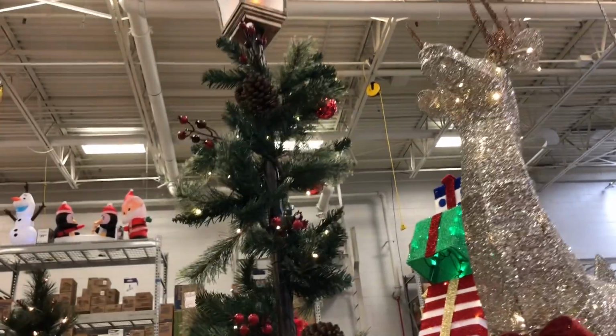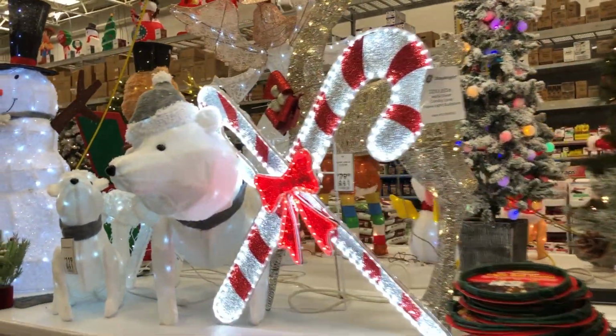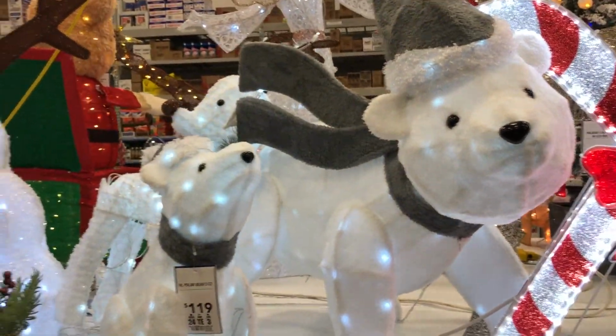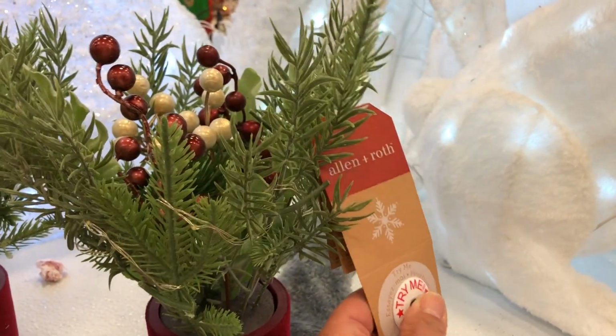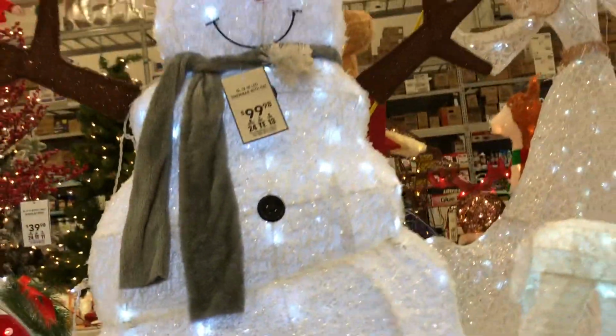Alright, look how pretty this is. I would love to have that all year round in front of my house, that lamppost. Really pretty. Candy canes are cute, and they have the bears. How cute are the bears? Oh, look at the baby one. Alright, and this is from, I think, yeah, Allen and Roth. It's cute, it lights up. Alright, I love this guy.